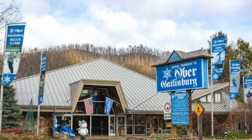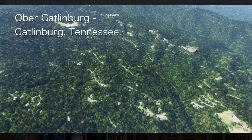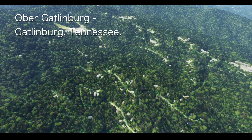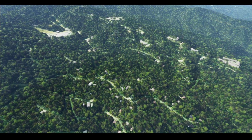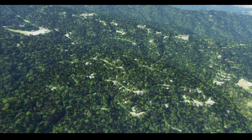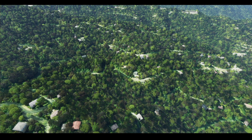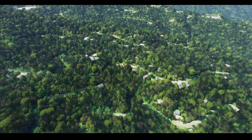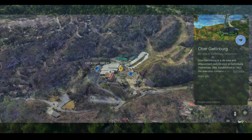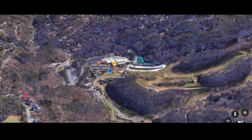All right, well folks, here we are. We have made it to Gatlinburg, Tennessee, and this is Ober Gatlinburg. This is a little ski resort that is at the end of the little town of Gatlinburg. Ober Gatlinburg opened up, I think, in 1973, around that area. But they have an aerial tram at the bottom at the town that you can take and ride up to the top to the ski resort.